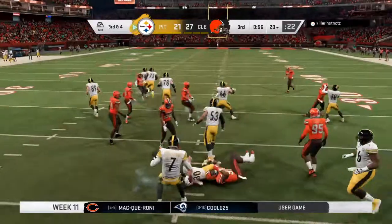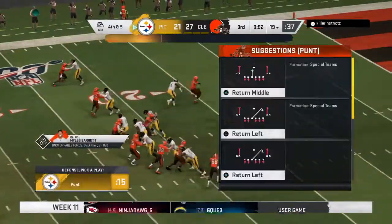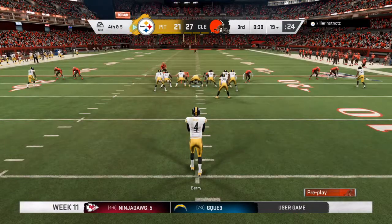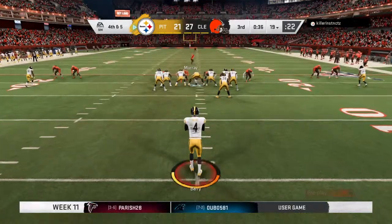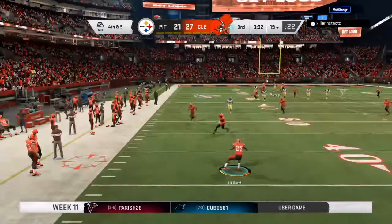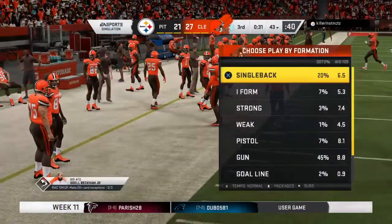Roethlisberger will hand off the counter, and he will lose yardage on the play, back at his own 19-yard line. That'll make it 4th down after a loss of 1. Anytime you call an inside running play, you just know there should be a lot of congestion there. You're counting on your offensive line to take control of the line of scrimmage. That didn't happen in this case, and that play got bottled up.